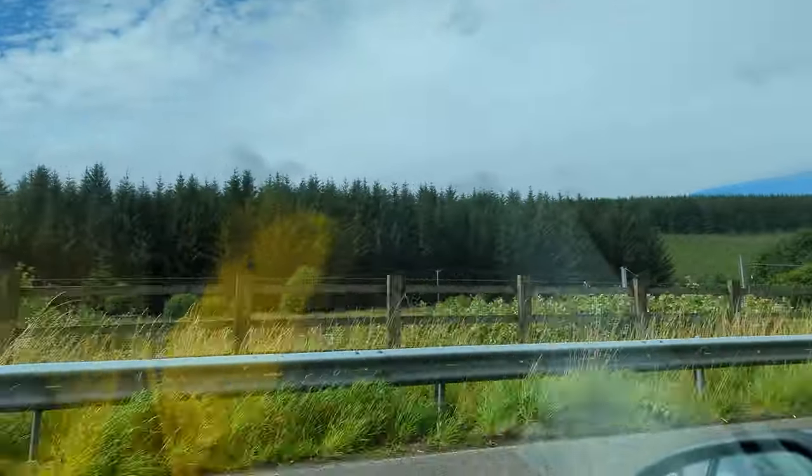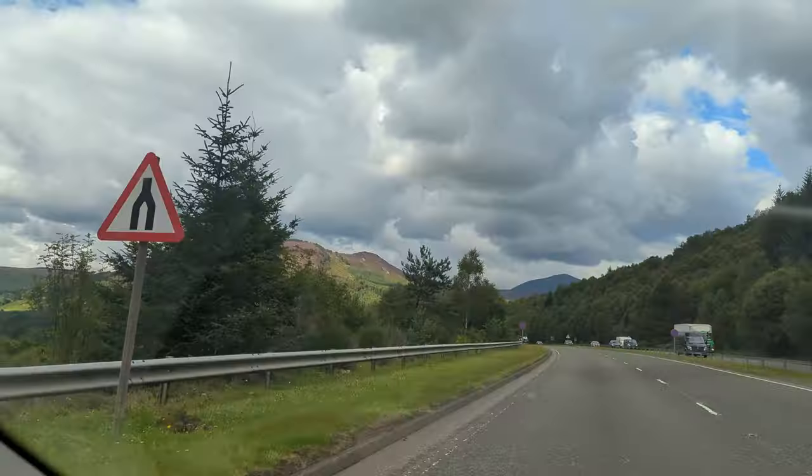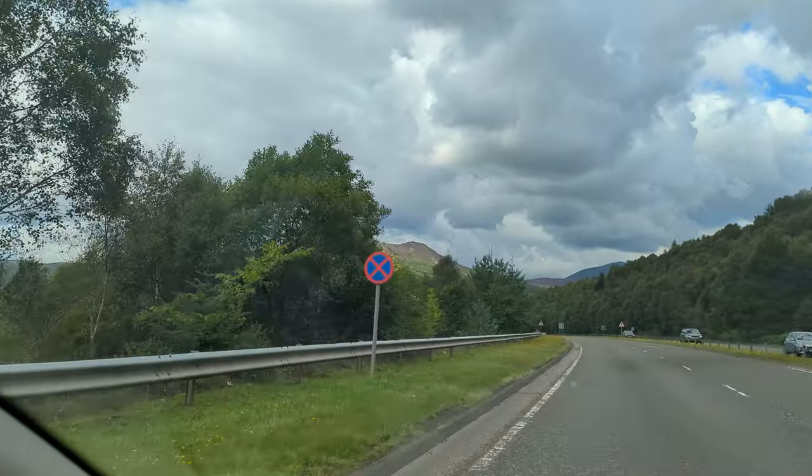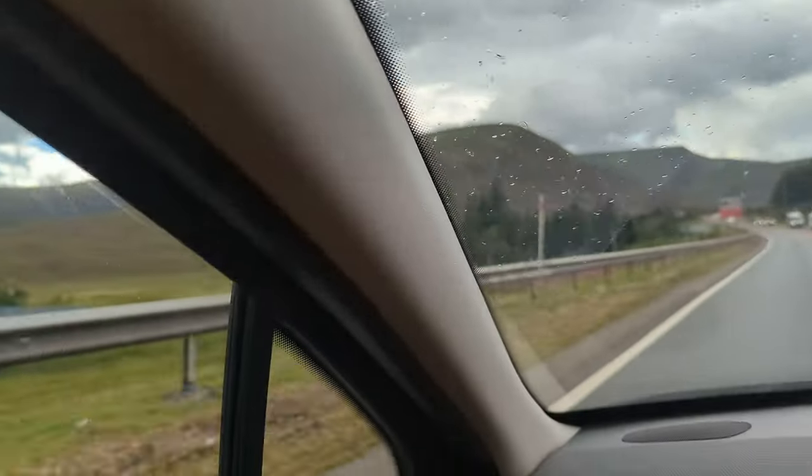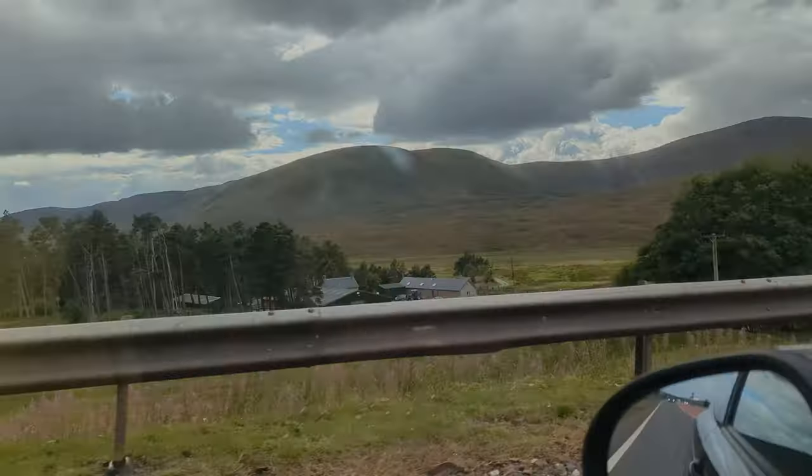The following day would mark the end of the family holiday section of the trip. We said our goodbyes and headed west towards Inverness and our hotel for the night in Drumnadrochit. But first, we had a few stops to make on the way.